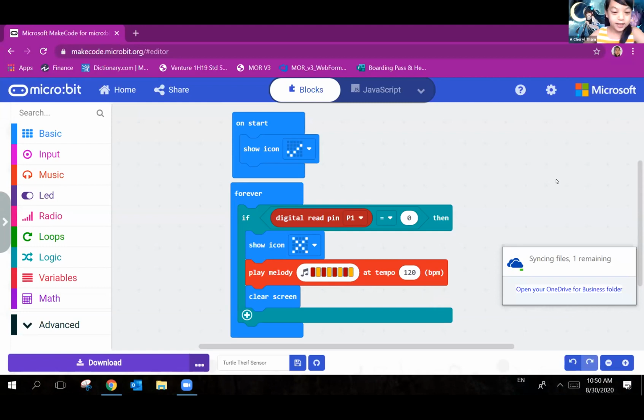On start, we put show icon so we know if it's fine. We also put digital read pin to check if there's a vibration. If digital read pin is zero, it means the wire is disconnected. In this case, the turtle eggs will be surrounded by the wire. If the predator comes to the turtle eggs and breaks the wire, it will send a signal to the microbit and it will set off the alarm along with the icon that should appear. Now I'll pass back to my teammate, Ruhi.